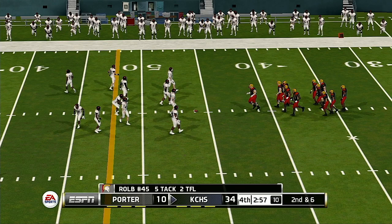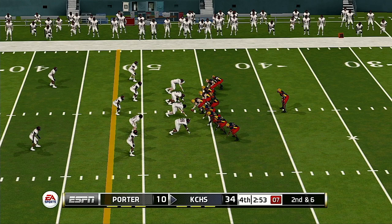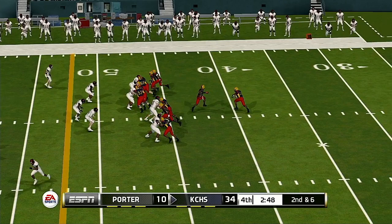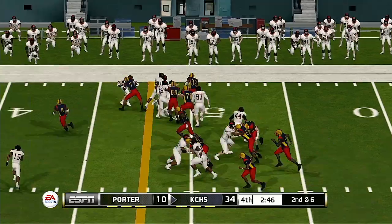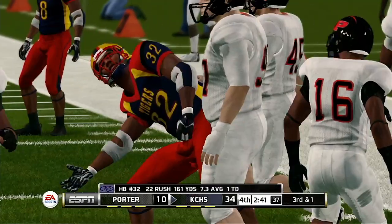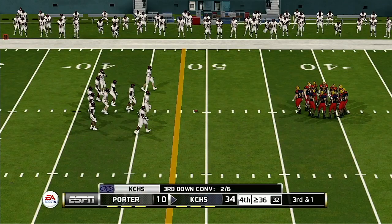Second and six coming up here. Ball on the 46-yard line. Less than 3 minutes in the game. Right for a nice gain. That'll make it 31.